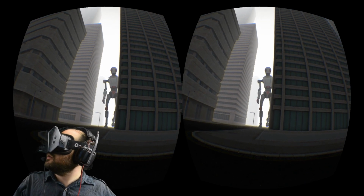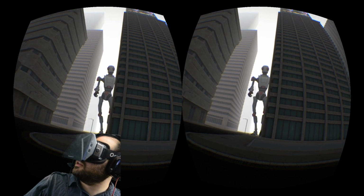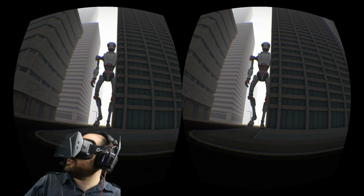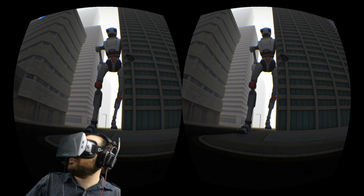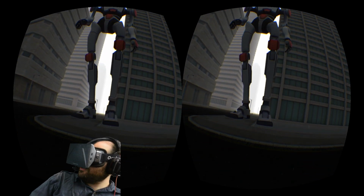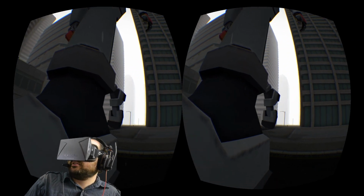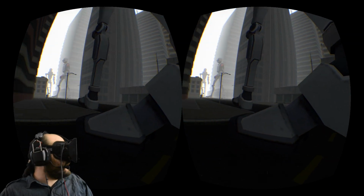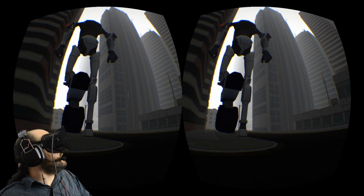Wait, this one... No, this one's closer to me. What's happening? Why are they coming closer? I don't want them to come closer. I want them to stay far away. Don't walk on me, robot. Robot, no. Holy shit, it's walking directly towards me. Ah! Okay, its foot just went through me. Holy shit, look at this foot. Look at this.